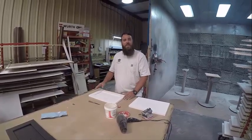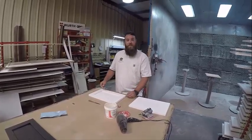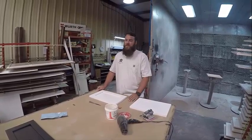Now with the conversion varnish finish, it's durable enough that you can repeatedly wipe down your cabinets and clean them, and it's smooth enough that the dirt will wipe right off. So the durability is there to clean the product, whereas with the house paint, it will look good on day one, and then that's about it.